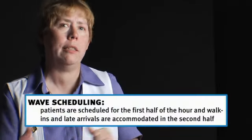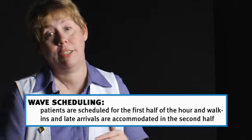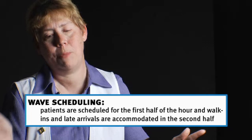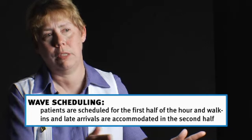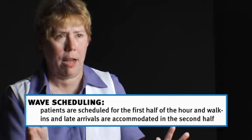One of the other techniques that's used for scheduling is called a wave, and typically it's used where we will schedule in for the first 30 minutes. We might say 9 o'clock appointments, we'll schedule 3 or 4 patients all in for that 9 o'clock slot. And as they get there, sort of first come, first served for that spot, we will slide them into the rooms according to when they arrived. But we'll get them all in there for that first half hour of time, and the doctor will see them.